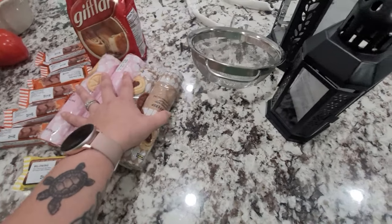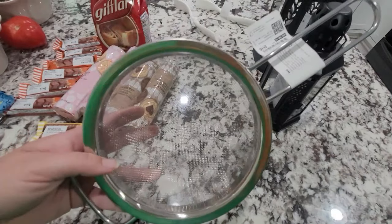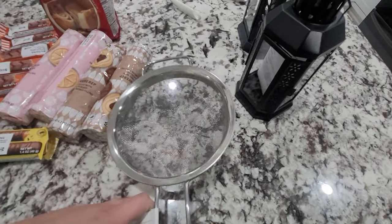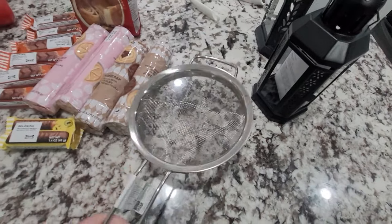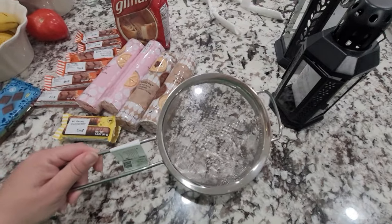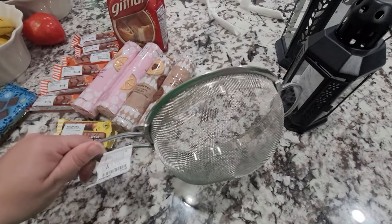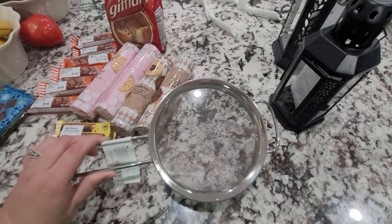Moving away from the treats, we picked up this sieve? I'm not really sure what these are called. Like this strainer, basically. We've really gotten into making our own orange juice, and I hate pulp, you guys. So we bought this to help strain out some of the pulp in our orange juice.